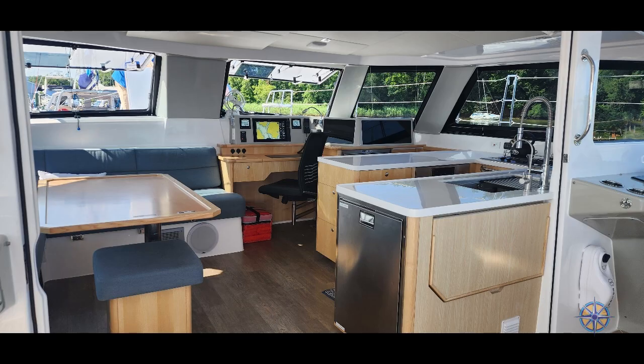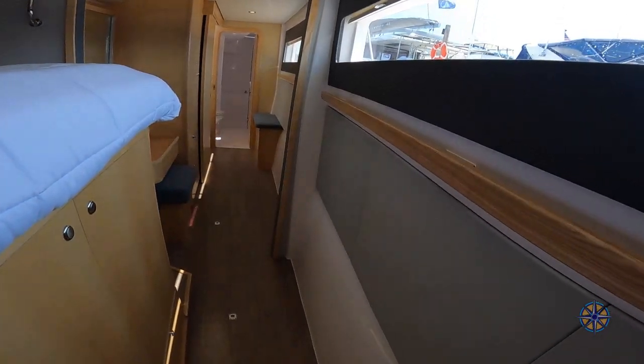One of the big differences in the saloon you might notice is this is a galley up boat. You need a minimum about 45 feet in order to make a galley up work. To me, coming from the 1260, this seems kind of crowded, but that's because the 1260 saloon is just so wide open. You have a table there, and you also have a forward-facing navigation desk.